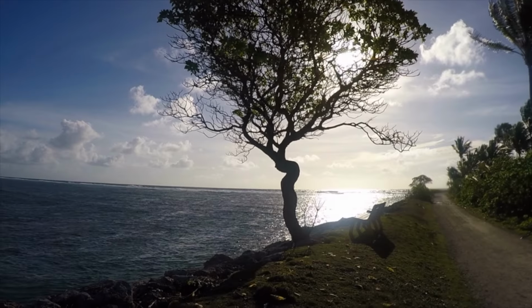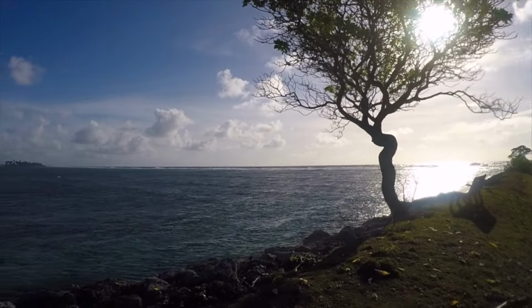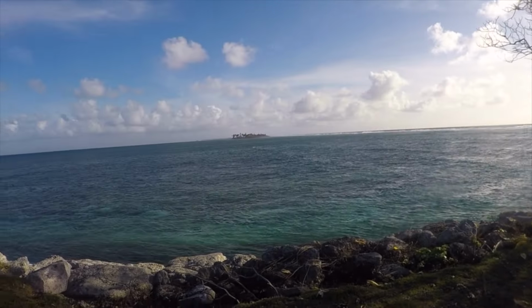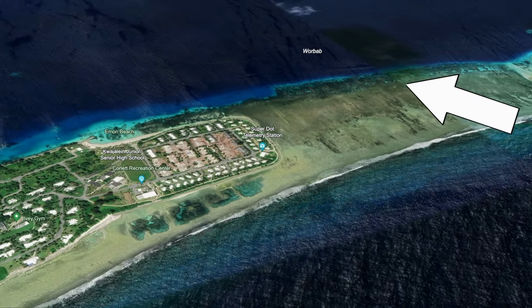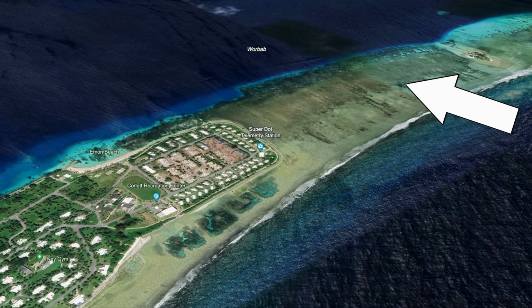So here you can see we are at the north part of the island. We're looking north, and there is Little Bustard right there, along with Big Bustard and Ebeye. And you can see that this water is moving pretty fast from right to left. It's coming from the east here, and that is pretty standard. The winds are almost always coming from the east on Kwaj.